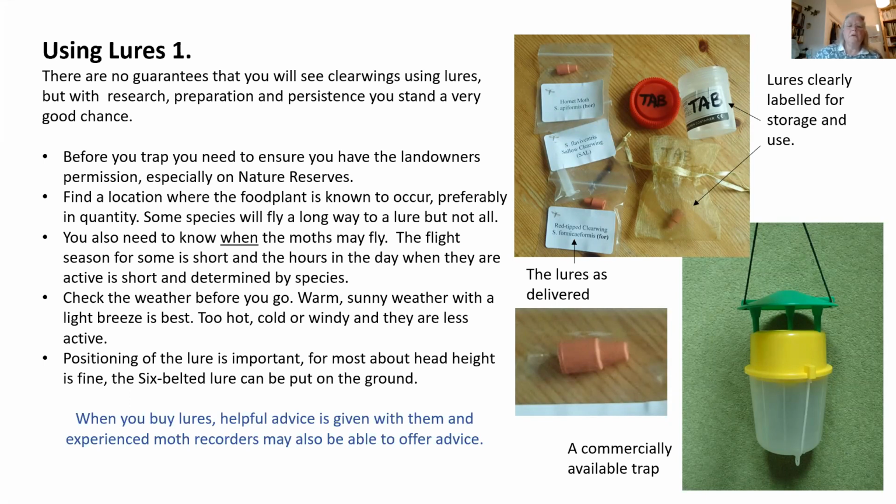Some species will fly a long way to a lure, but not all will, so it's best to be near the food plant. You also need to know when the moth will fly. The adults have a short time in terms of which months they fly in or which weeks they fly in, and then they have particular times of the day when they fly. So you need to get the time of day and the days in the months right to stand a chance of seeing things.